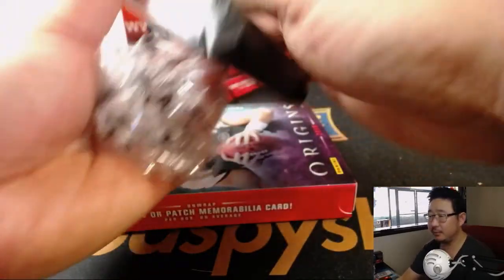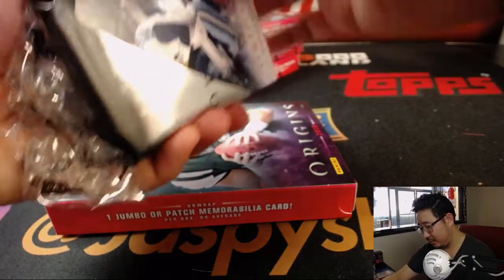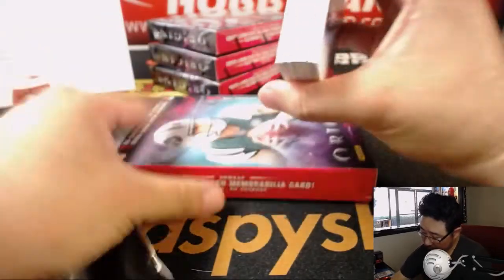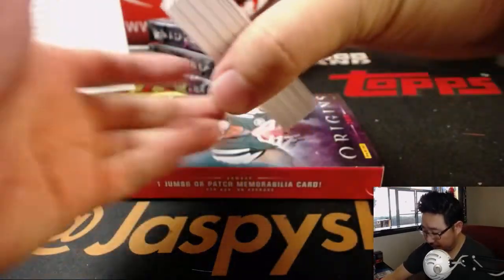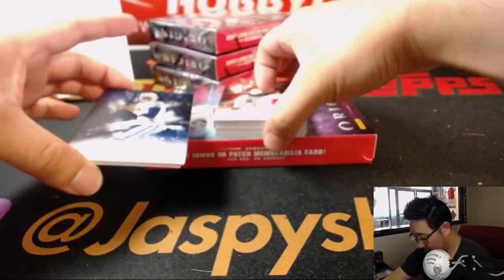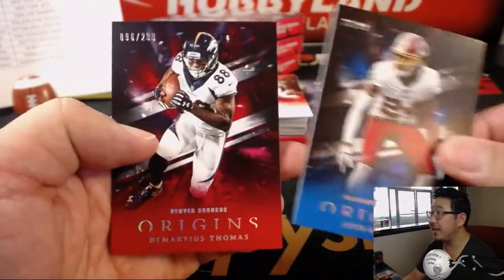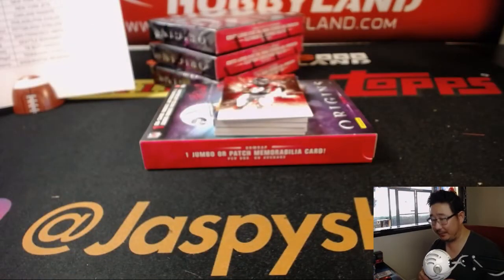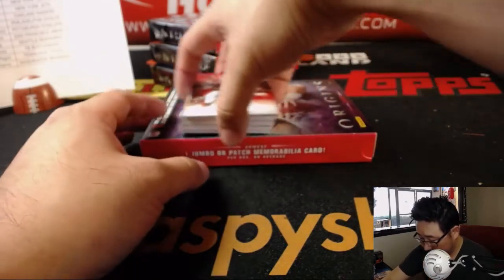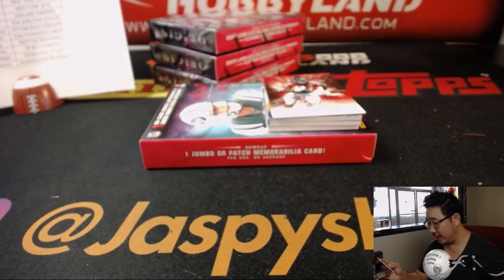Is that the book? It is a book. It's a rookie booklet. Rookie book alert. All right, good luck, everyone. Mariota, Josh Norman to 99, Demaryius Thomas to 299. The patch is Mark Walton out of 75.